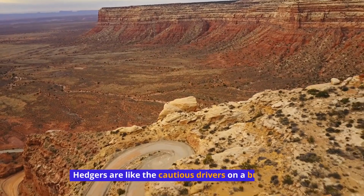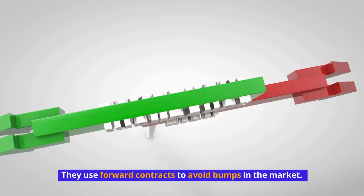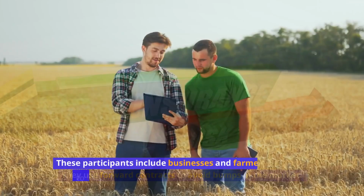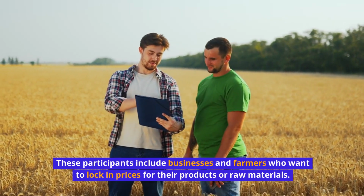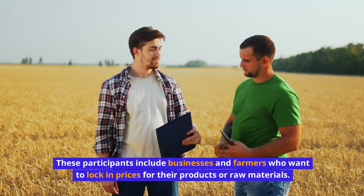Hedgers. Hedgers are like the cautious drivers on a busy road. They use forward contracts to avoid bumps in the market. These participants include businesses and farmers who want to lock in prices for their products or raw materials.